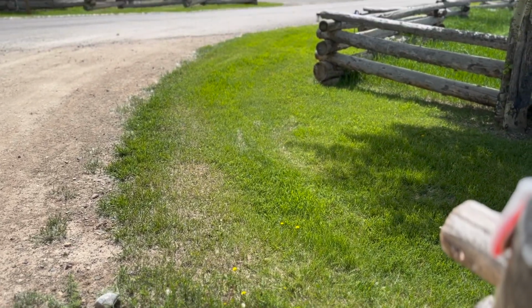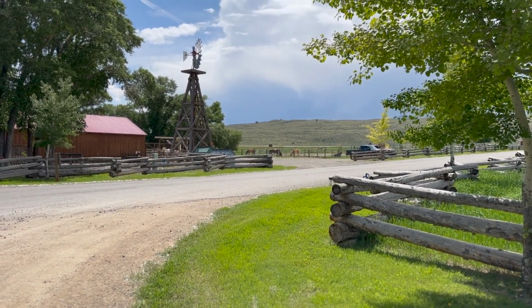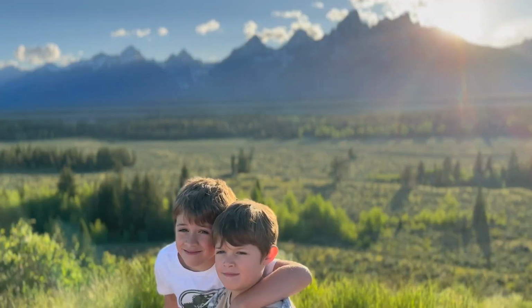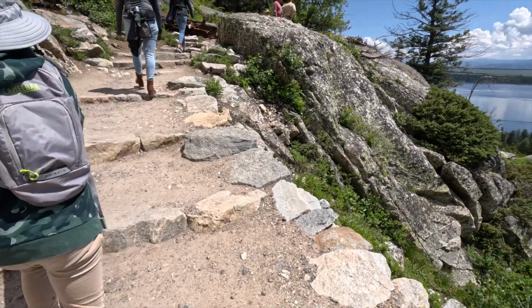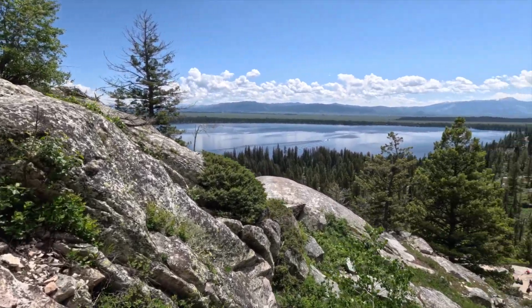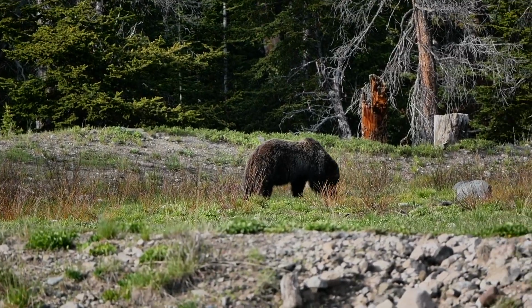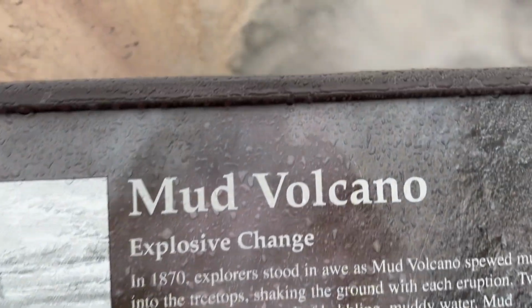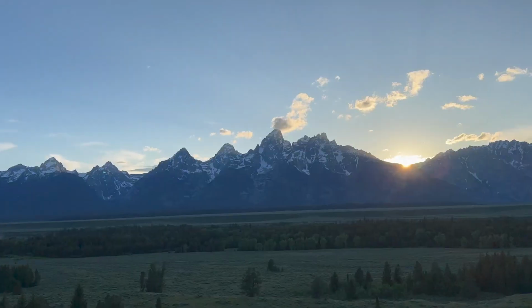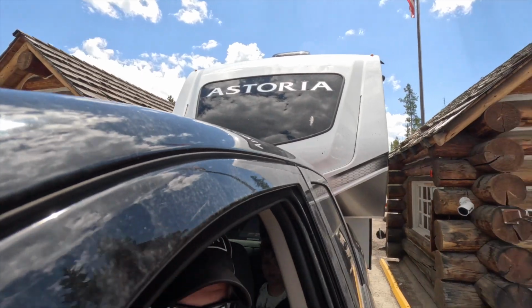So our time in Wyoming offered us some good and bad, like having tire trouble and needing to get that changed. We witnessed beautiful views, spectacular sunsets, hiked around lakes. We witnessed so much wildlife like moose, grizzly bear, and bison. And let's not forget about the mud volcano. We loved you, Wyoming, and had a blast. Now, let's get back to our travel day to Montana.